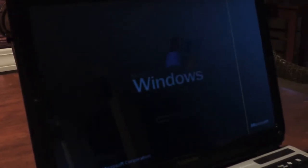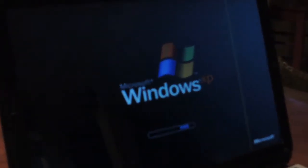So let's get this thing booted up, and as you can see here, after it turns on, there is a white or yellow line on the screen. That is extremely hard to fix, and on some devices you can't. It's running Windows XP, so let's go ahead and upgrade this to Windows 7, because Windows 7 is a lot more optimized for older laptops than Windows 10.